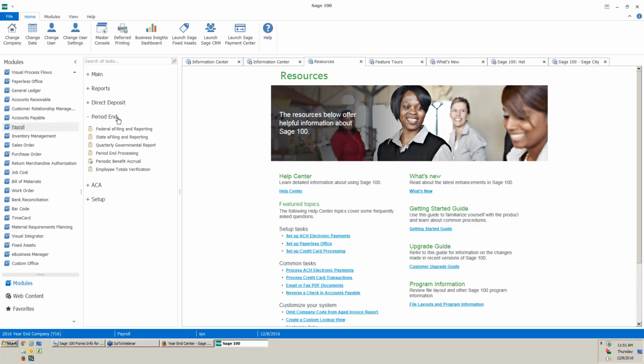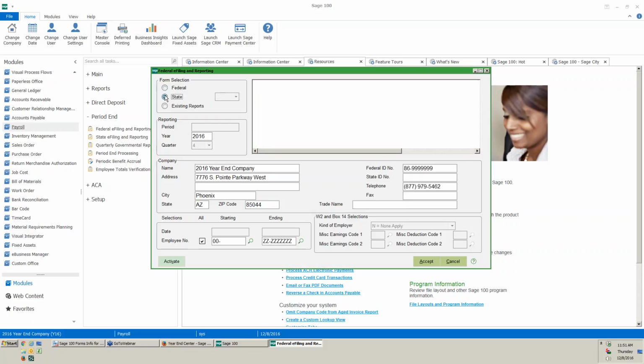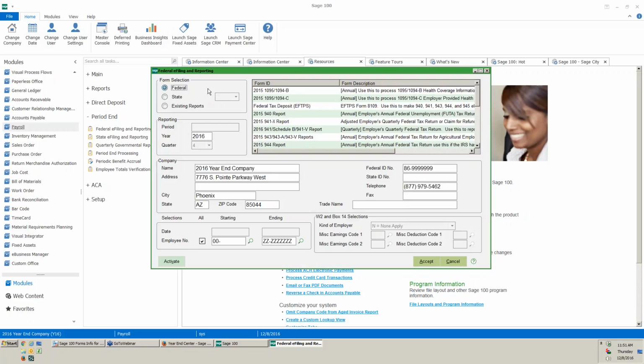So in the period end menu in Payroll, you have federal e-filing and state e-filing. And both of those kind of take you to the same place. You can hit the radio button here to really switch between them. But from here in the federal e-filing, you can pick all of these different reports that you may want to run. And basically, this whole system is because Sage has partnered with a third-party company named Atrix.